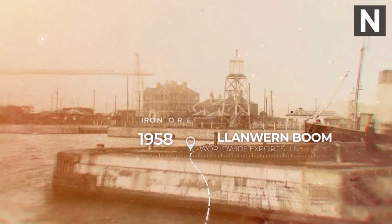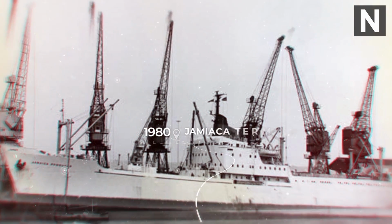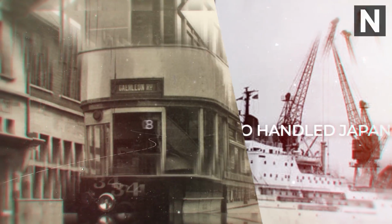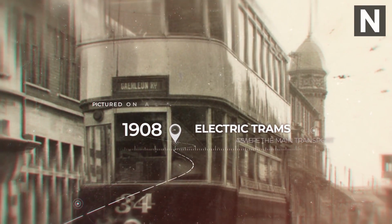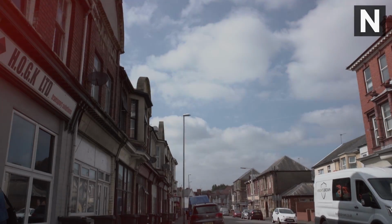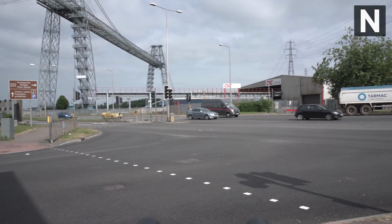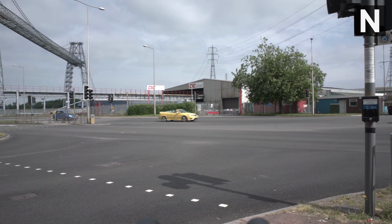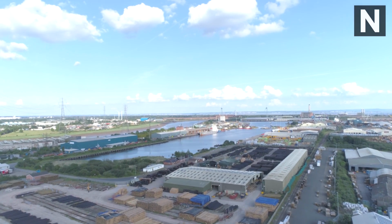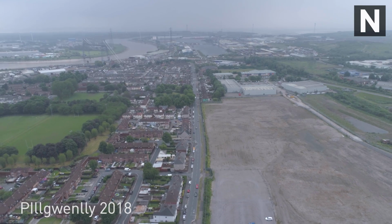1958 saw the boom in the docks again, as exports of iron ore from Llanwern continued to grow. In 1980, the Jamaica terminal was built to handle the import of Jamaican bananas. Transport mode of the day in the early 1900s was the electric tram, pictured here in Alexandra Road. Today the docks is owned by the Associated British Ports and handles a wide variety of general cargo, including timber, minerals, ores and more steel products.